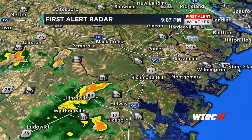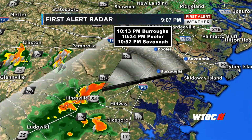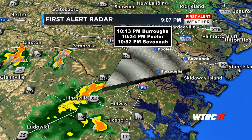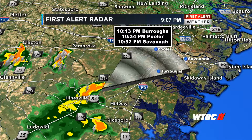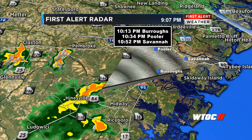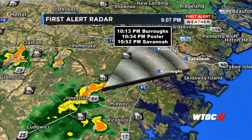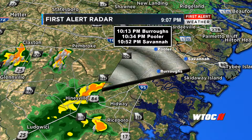So, I mean, if I take this through Richmond Hill, Pooler, 204 and 95, Savannah maybe 10:52. And that's been really struggling to get out of the Fort Stewart area. So that's it, Precious Anderson. Lost dish about 30, but not power in Gum Branch.